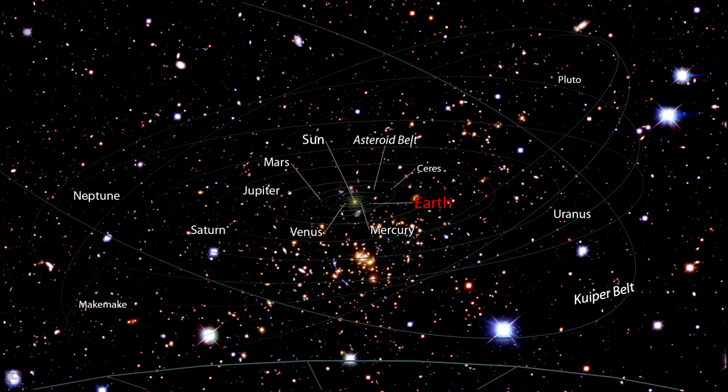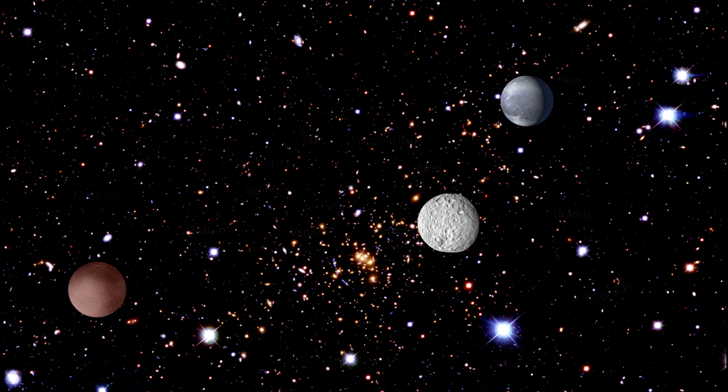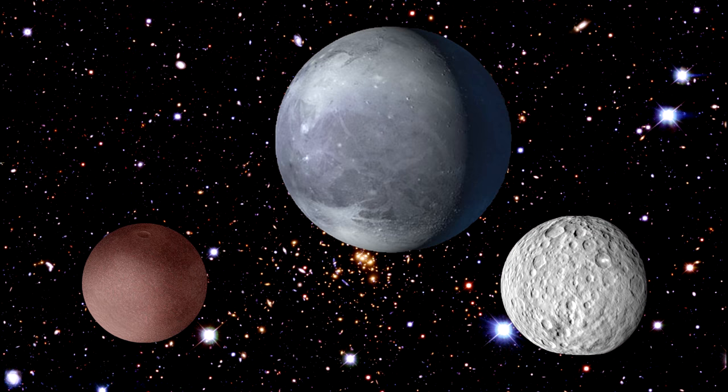In addition to the 8 main planets in our solar system, there are a number of large bodies too small to clear the debris in their orbit. These are called minor or dwarf planets. We know of 5, but there could be dozens more. Here are 3 of them.